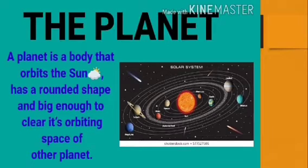They are going round the sun. As they are moving around, anything that is blocking their way, they are big enough to clear it off. So a planet is a body that orbits the sun, has a rounded shape, and is big enough to clear its orbiting space of other objects.